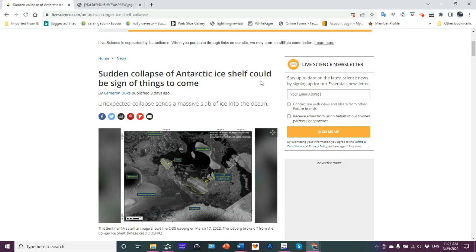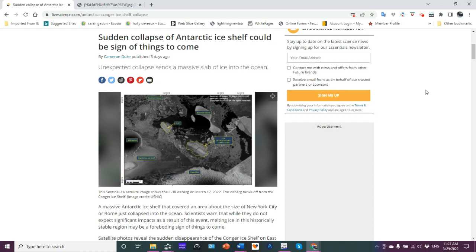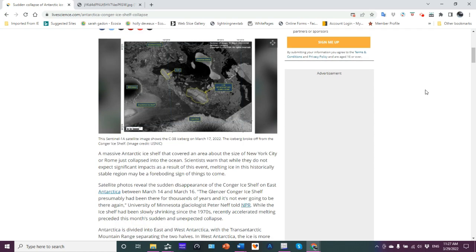Sudden collapse of Antarctic ice shelf could be sign of things to come. The unexpected collapse sends a massive slab of ice into the ocean. What are they talking about?